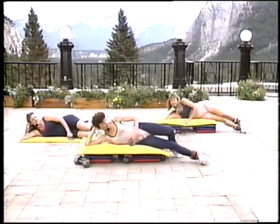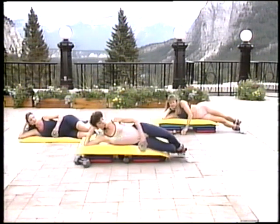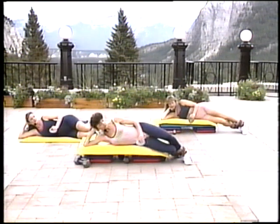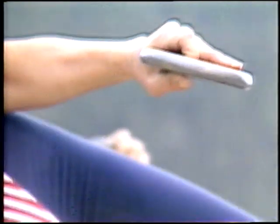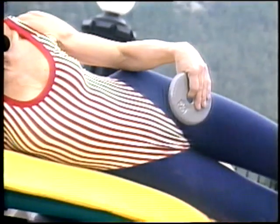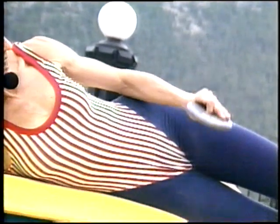Now, I like to see you get your pelvis right on the edge of the sofa here or the step. Glue your elbow right to your hip and lift, lift. Have a look at my wrist here if you can. You want your wrist in neutral like this. Here's what you don't want. You don't want it this way. You don't want it that way. You want it right in neutral. That's it. Up and down and down.